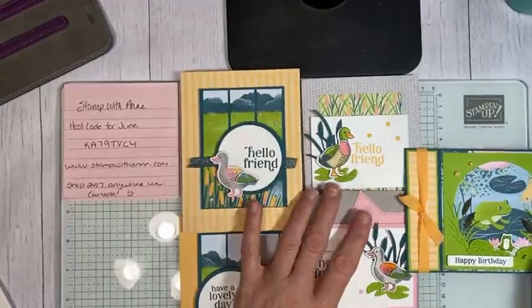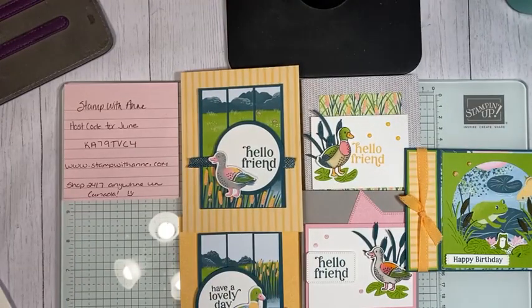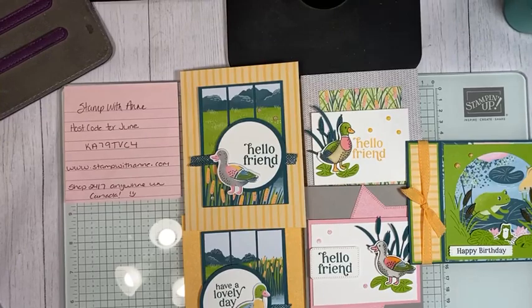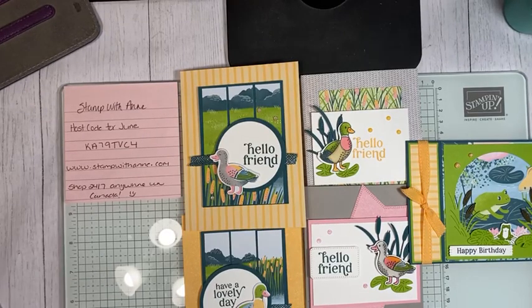All right, that is all I have for you tonight. Just to recap, we used the Charming Duck bundle, say that 10 times real fast, and the Lily Pond Lane Designer Series paper.